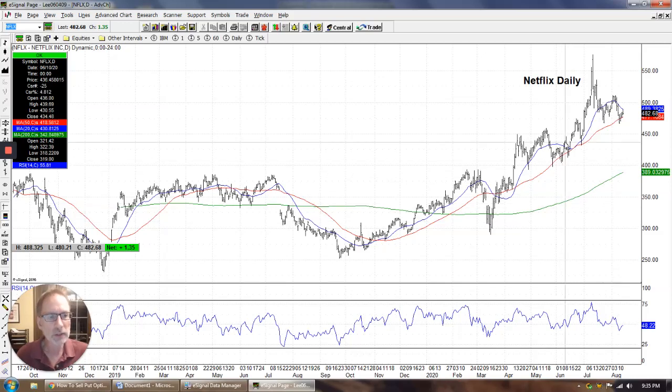A lot of cushion means the stock can move up and down and meander around, and we don't have to worry about things because our strike price is all the way down here at $305 a share. A lot of people like to sell spreads or put options at strike prices that are closer to the current price of the stock. That's not what we like to do.